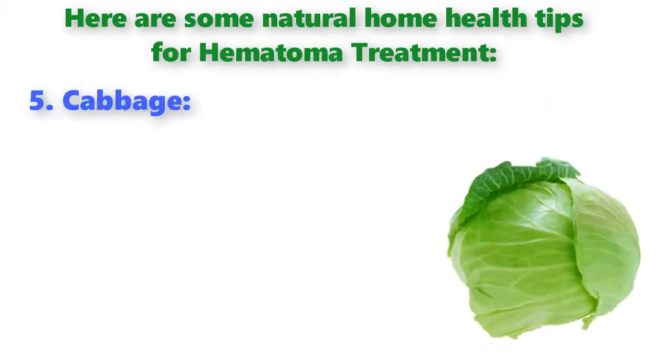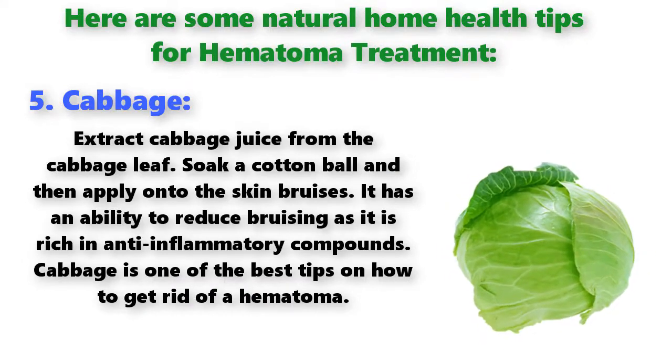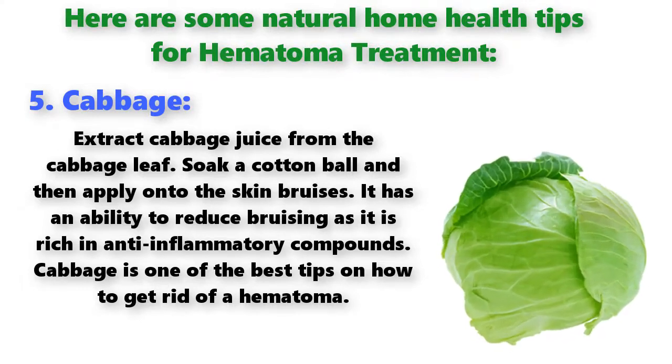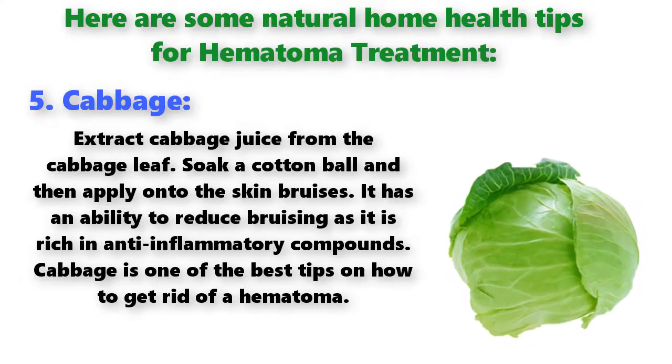5. Cabbage. Extract cabbage juice from the cabbage leaf. Soak a cotton ball and then apply onto the skin bruises. It has an ability to reduce bruising as it is rich in anti-inflammatory compounds. Cabbage is one of the best tips on how to get rid of a hematoma.